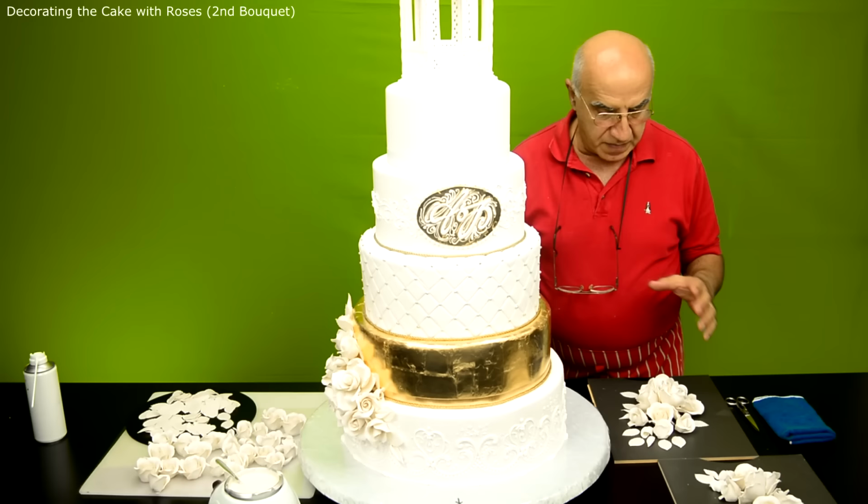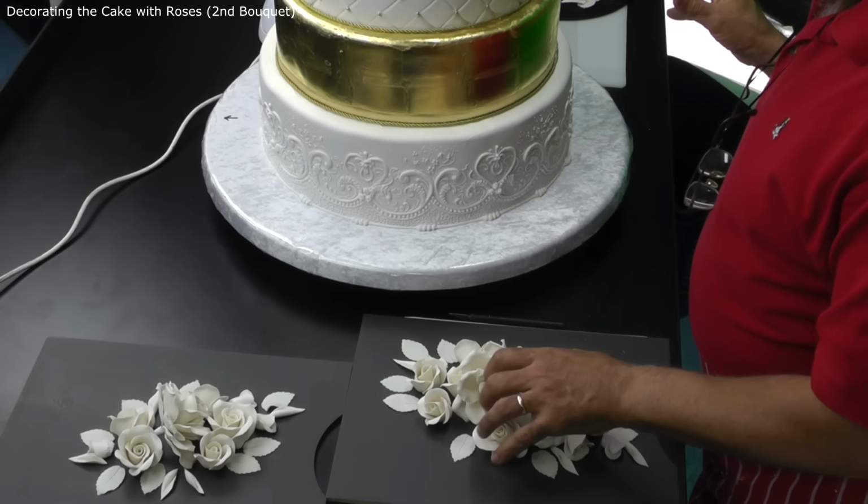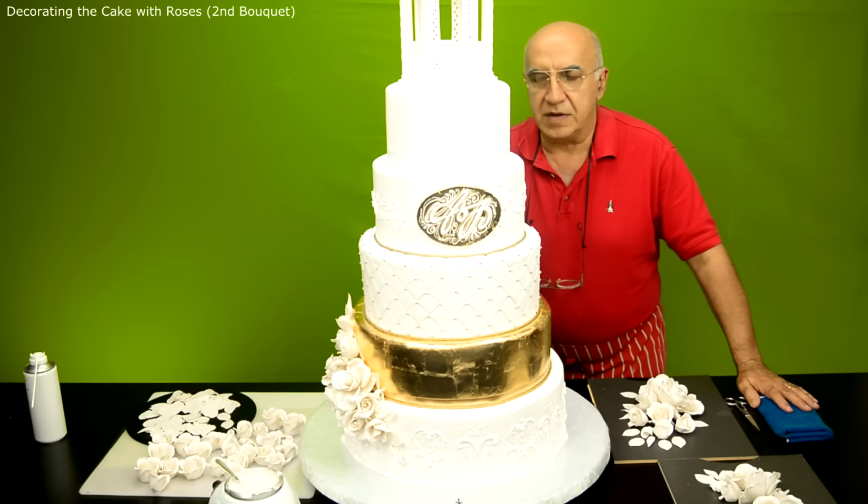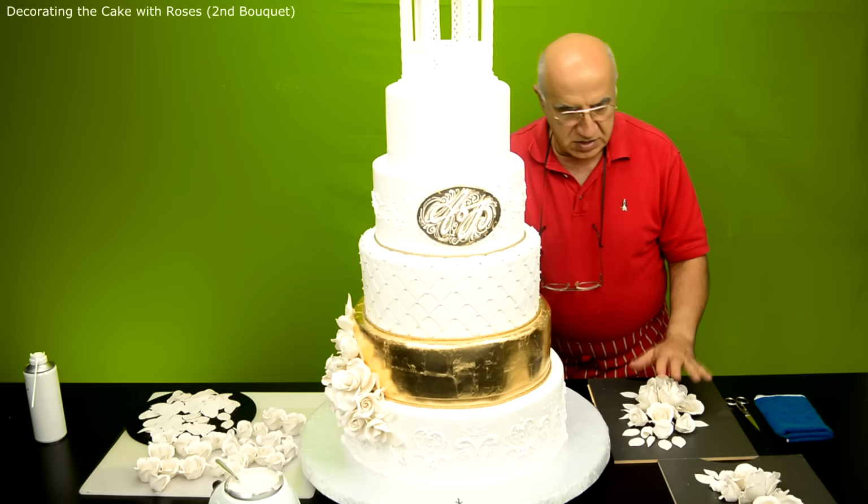So that's why I asked my wife, Jo, to do all the roses for me, and she made two wired roses on two large bouquets, and then one more wired rose on the top. It should be more than enough. Everything else is the normal fondant roses that you have another video to watch and learn how to do. Ivory roses with green, but it's very light green.